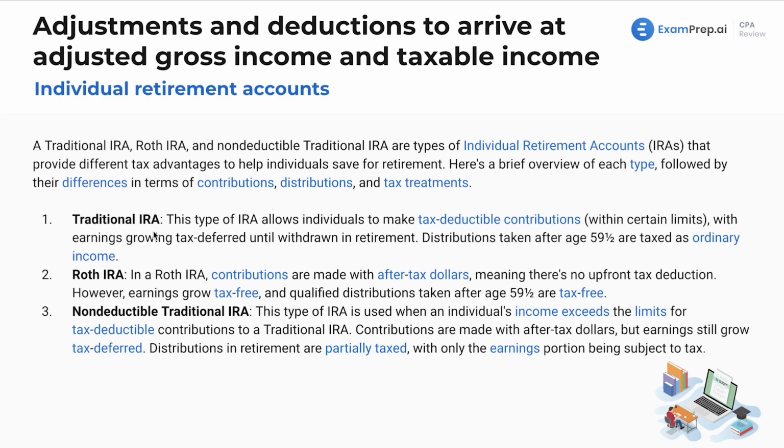A traditional IRA is a type of IRA that allows individuals to make tax-deductible contributions. So you are making a contribution, not paying tax on the money now, but you will pay tax on the money once you get it out and retire at the age of 59 and a half. Income here is taxed as ordinary income. Throughout the entire exam, classifications of income are super important, so make sure you know that traditional IRA distributions are ordinary income.